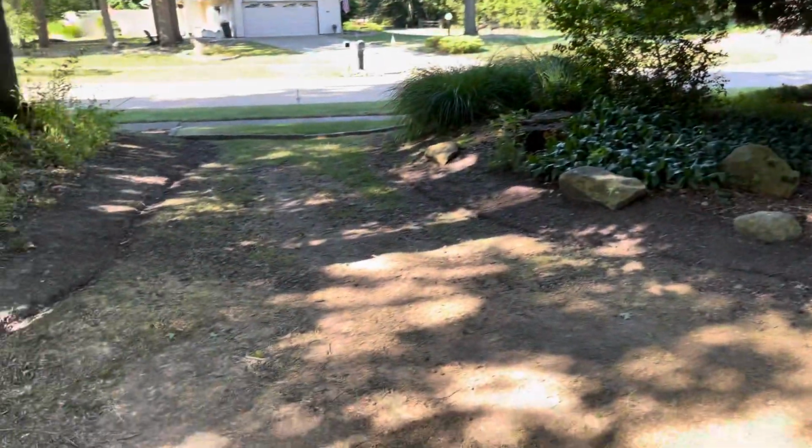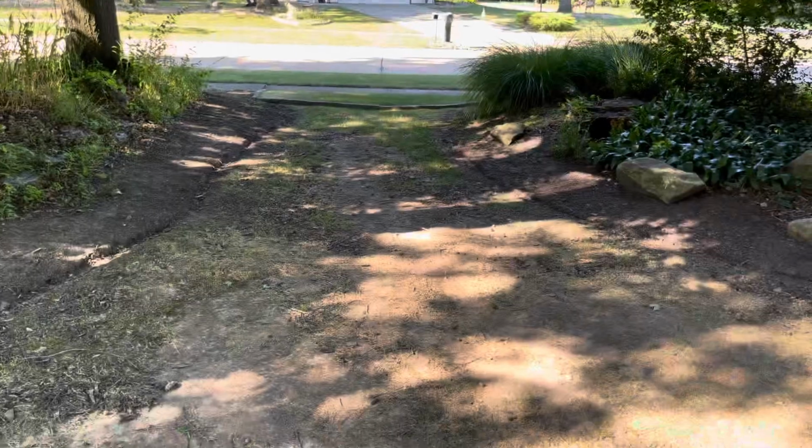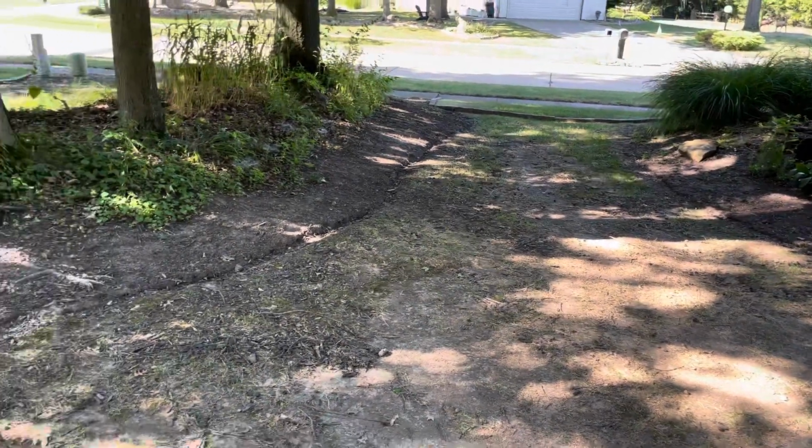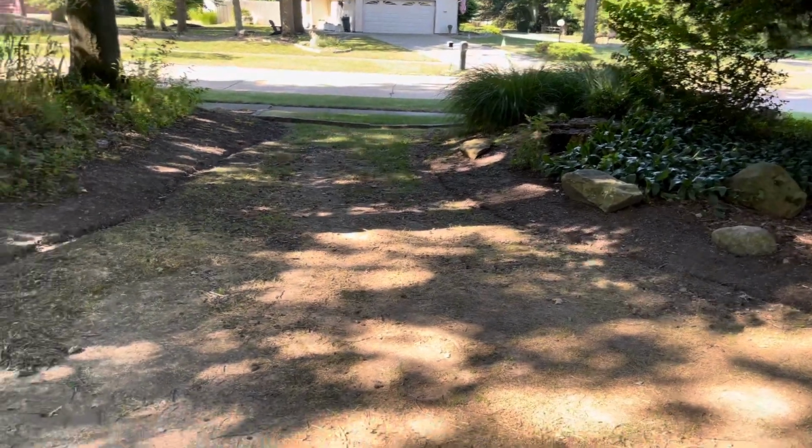And then in here, I got about 7 yards coming. I'm hoping he can bring it up the tree line and just dump it right here and we'll spread it around. But that's probably going to be next weekend. We just don't have time to do it this weekend. We're going to do all the trimming and everything first.